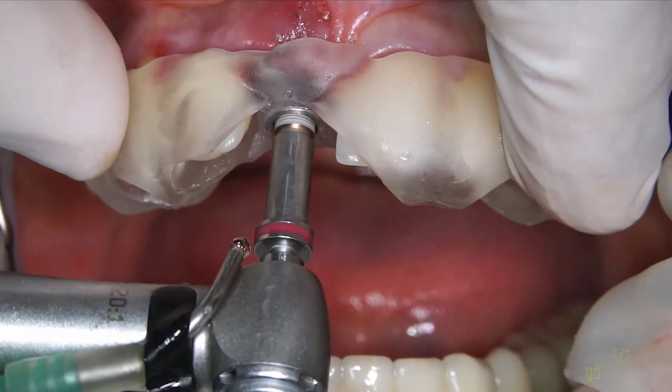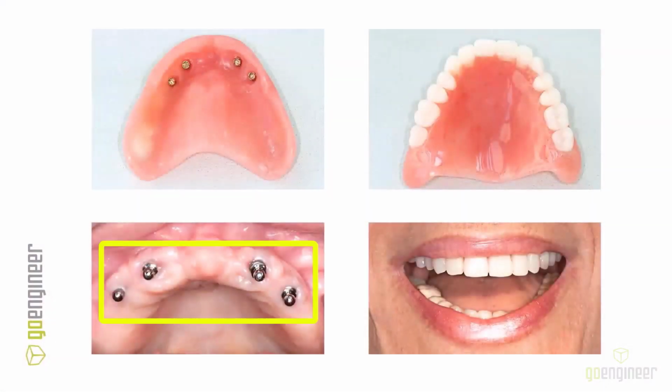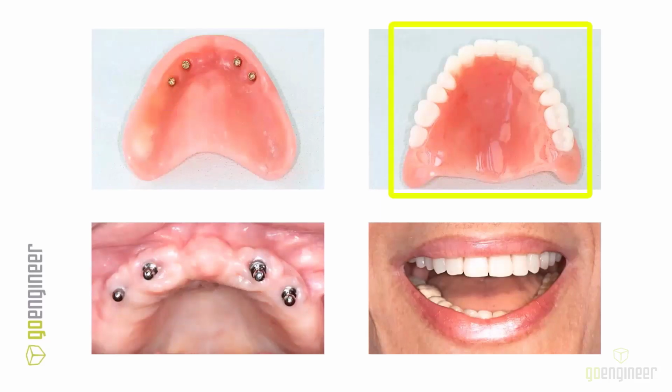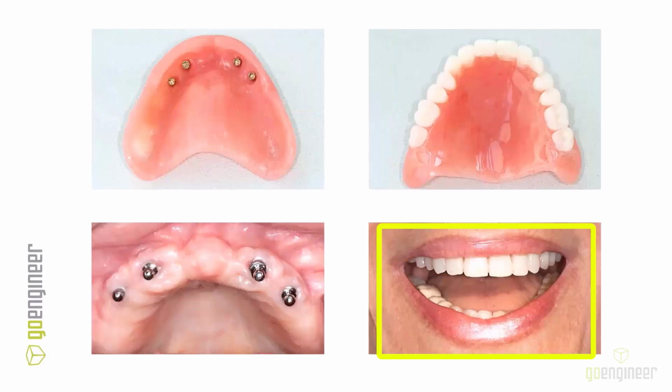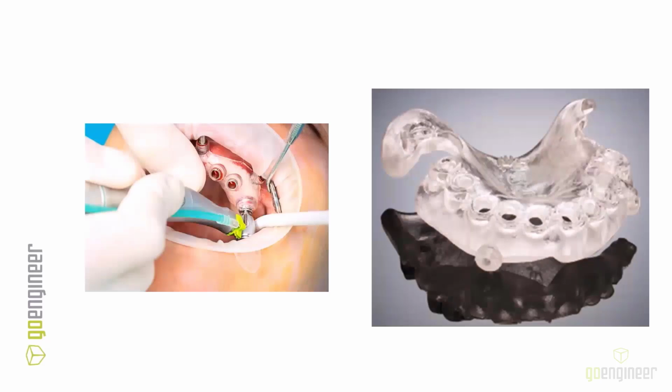This involves drilling into the bone of the patient. You can see here where these are installed, and then you can also see the connections for the interface on the device. And so these are implant secured dentures. And so there's the lady's smile. It doesn't necessarily always have to be replacing all of your teeth. Sometimes we're just replacing one. And where 3D printing really comes into play here is with the printing of surgical guides.